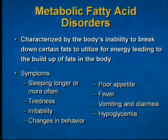The fatty acid disorders are classified by the inability to convert some fats into the energy needed for the body to function. Instead, too many unused fatty acids build up in the body. Signs and symptoms include tiredness and increased time sleeping, irritability and behavioral changes, poor appetite, fever, vomiting, diarrhea, and low blood sugar. When left untreated, these disorders can lead to brain damage and death.